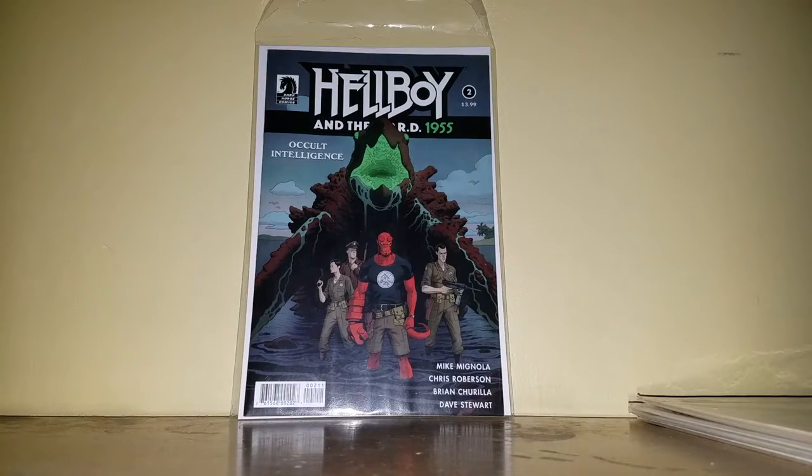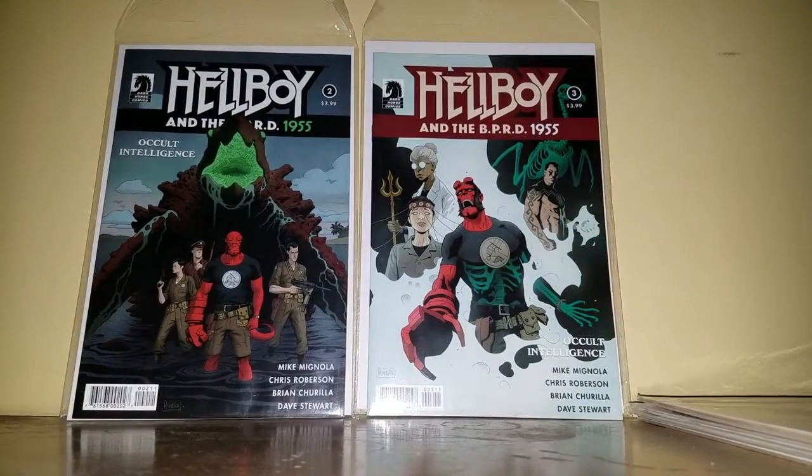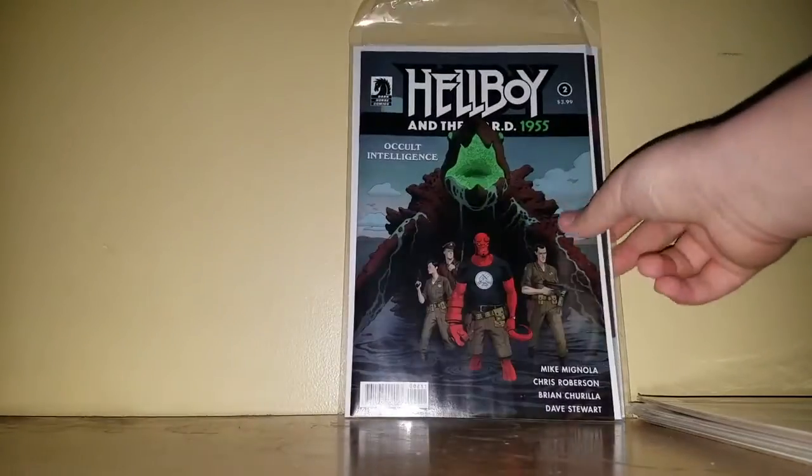So then you have Hellboy in the BPRD 1955 #2, and then I also have #3. These ones are really cool. I can't remember exactly what the BPRD stands for. I know it's like Bureau of Paranormal something, but Hellboy is one of my favorite comic characters, so that's pretty cool to have.